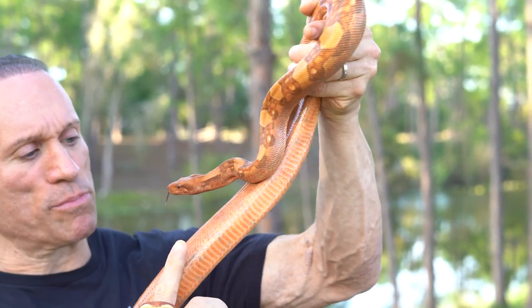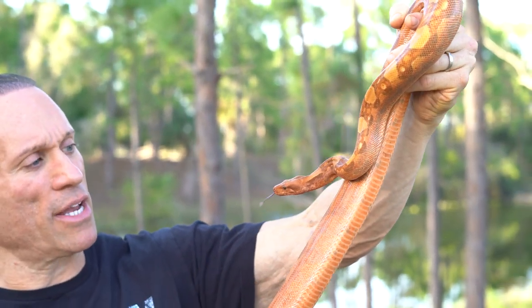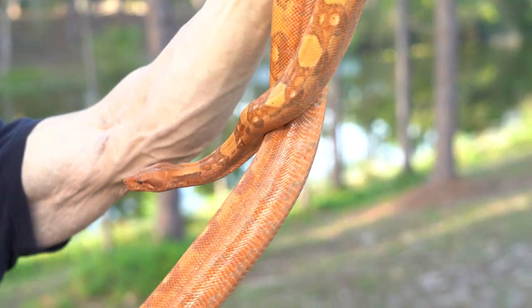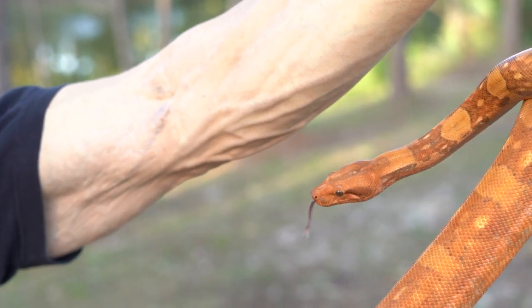And I just love those purples. Oh my God, I hope the camera can capture those. She's got a brownish red tongue too, which is pretty cool, from the T positive in her.